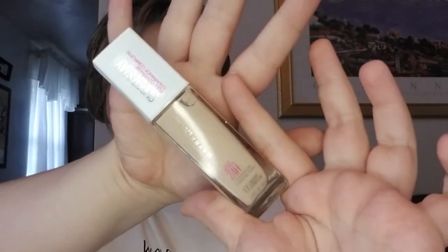And then the last thing I picked up was the Maybelline Superstay Full Coverage Foundation in the shade Fair Ivory. I've been wanting to try this out for a while. This is $10. I've been really wanting to try this out, so I'm excited to give this a go. I wanted something that was a little bit more full coverage, and I want to see how long this actually lasts. It says it will last 24 hours.